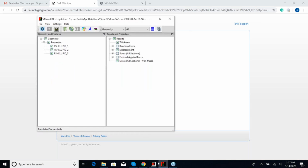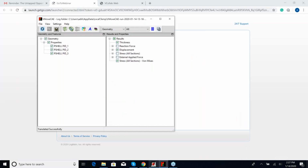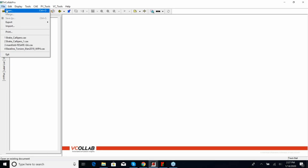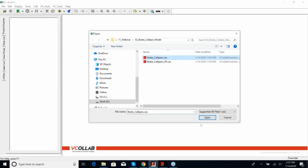The CAX file has been saved. Now the next step is basically to open up the VCollab Pro. This is how the VCollab Pro GUI looks. I'm opening one of the models. This is called brake calipers.